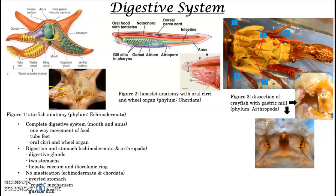To prevent the food particles from exiting with the water, the lancelet coats its pharynx in mucus, which essentially traps the food particles inside the pharynx. So as the water exits the lancelet's body, the food particles don't go along with it. They do this so that they don't have to keep digesting all kinds of water every time that they eat.